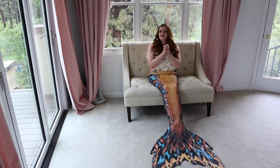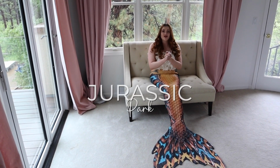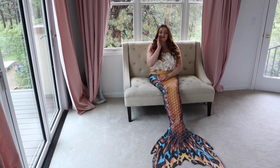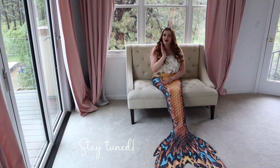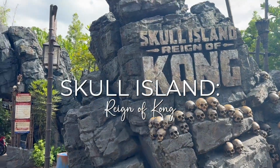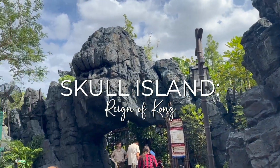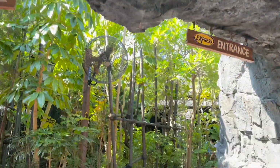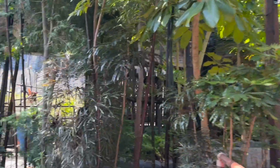Moving on, our next stop is Jurassic Park, which kind of encompasses Skull Island as well, but it has actually probably my favorite ride in the park, as well as some old classic favorites. So we are going to kick things off with Skull Island in the Reign of Kong. This is actually the only ride in Skull Island, which is why I've combined it with Jurassic Park. I hope you forgive me, but it's still kind of Jurassic Park.